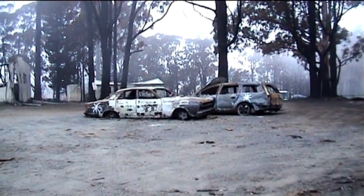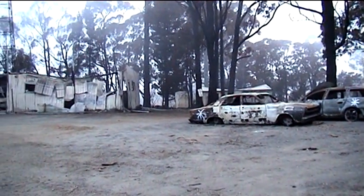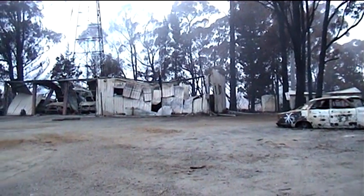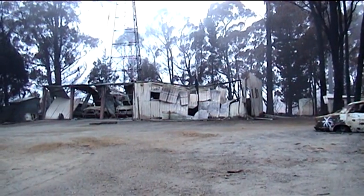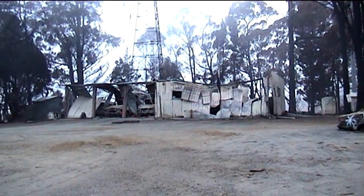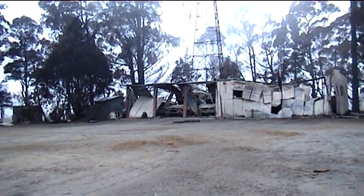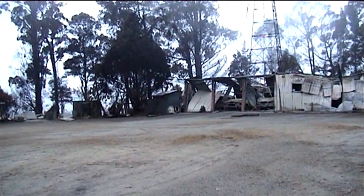I'm just on the top of the hill as you leave Kinglake. There were a few more cars there, but they've picked up some and they're gone. It's nearly 8 o'clock in the morning on Sunday the 22nd, and what you're looking at, this building was the SES. Beside it, nothing but rubble. Everything around it has been burned.